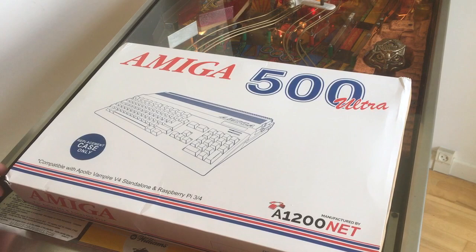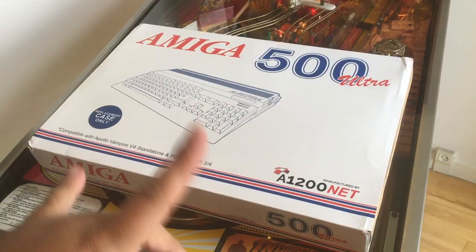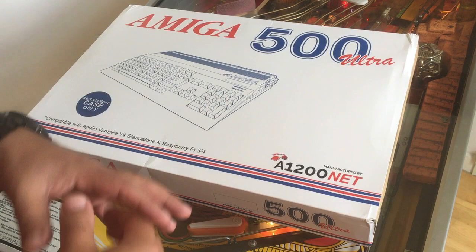Alright guys, we have got this beautiful case. Just take a look at this! Oh! Let me just cool down and get back to you guys. Alright, I just cooled down. I'm so sorry guys. Sometimes when it's original Amiga stuff, I get so excited because I love this.